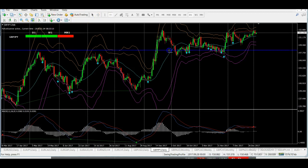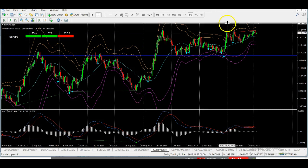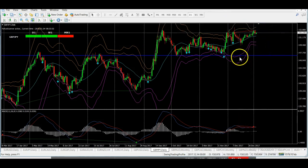Could be forming a range bound market in between 146.50 and 153 here. So if it fails to do anything up here, we could expect a move all the way back down to the 147 area. Okay, what next?